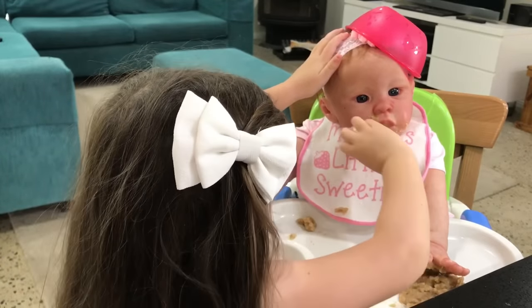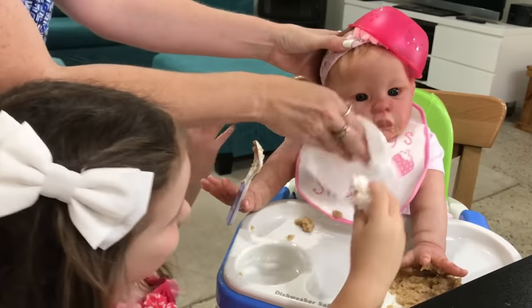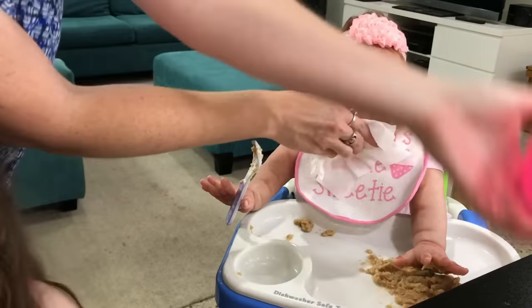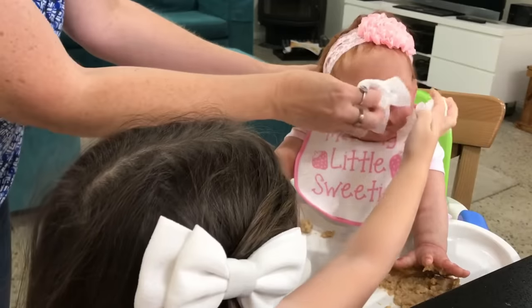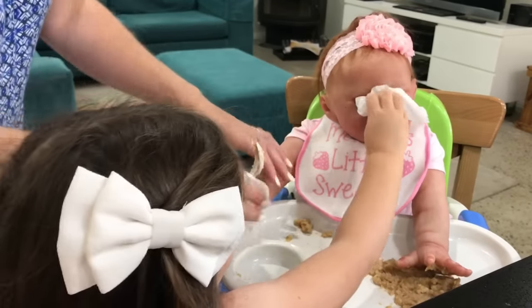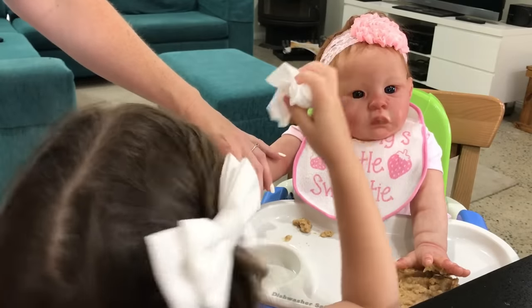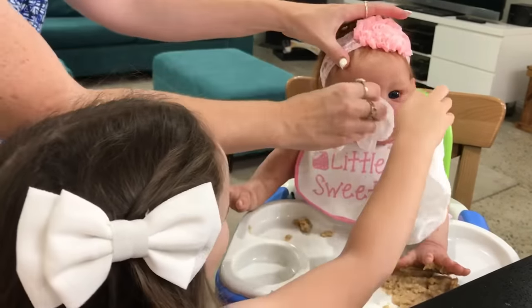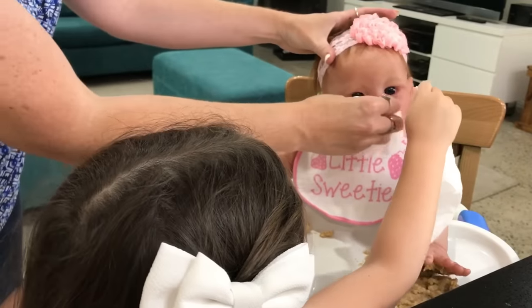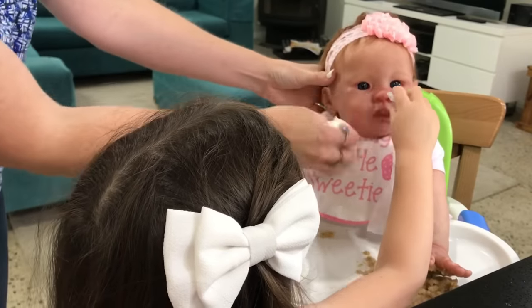We've got some wipes there. Good job. Here, I help. There you go, Natalie. We better get that bowl off her head. Cheeky baby. Isn't she cheeky? Oh, we need to get it out of her nose. She's got it everywhere, doesn't she? There you go. Is that good?